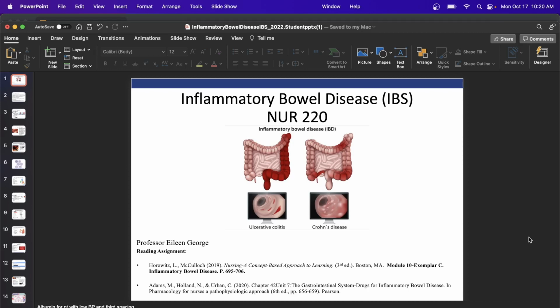It may not be frank red blood, but it may be a little melena. So you're always asking, is there bleeding? All right, so what are the signs and symptoms when inflammation occurs? It could be totally asymptomatic, or you may have that left lower quadrant pain. Where is it located? Change in bowel habits. How much straining? And here are the systemic signs, because we have the inflammation going on.